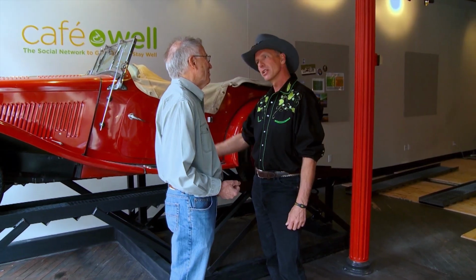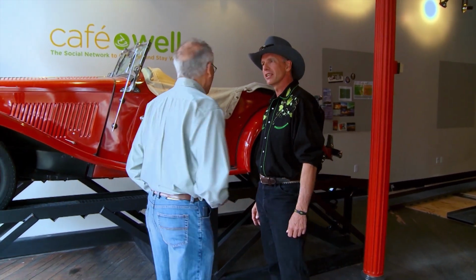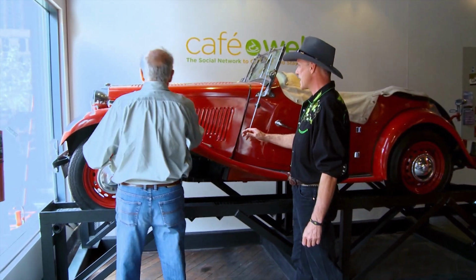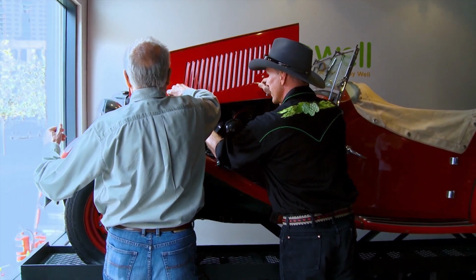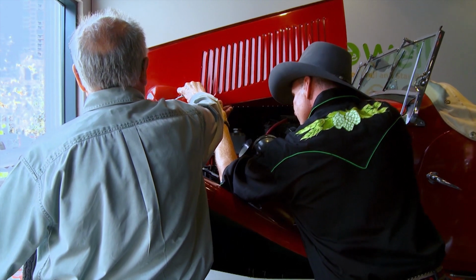There you go. All right, well, let's look under the hood and just see what the engine looks like. This is that old style hood. I'm going to just set it right up on that notch, which is where I would have put it, right there, huh?